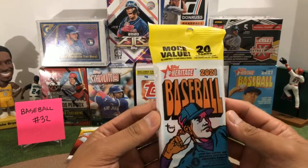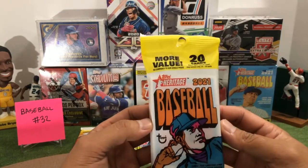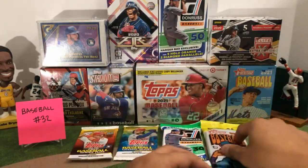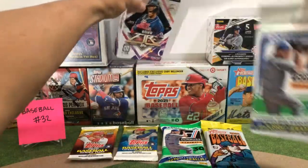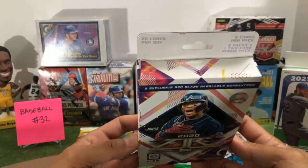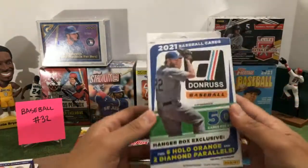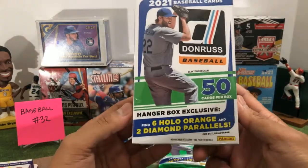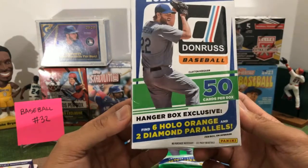Got a 2021 Topps Heritage value pack as well, 20 cards in here. Got two hangers, excuse me. We got a 2020 Fire, 20 cards in here. And we have a 2021 Donruss, 50 cards in here. Looking for six hollow orange and two diamond parallels.